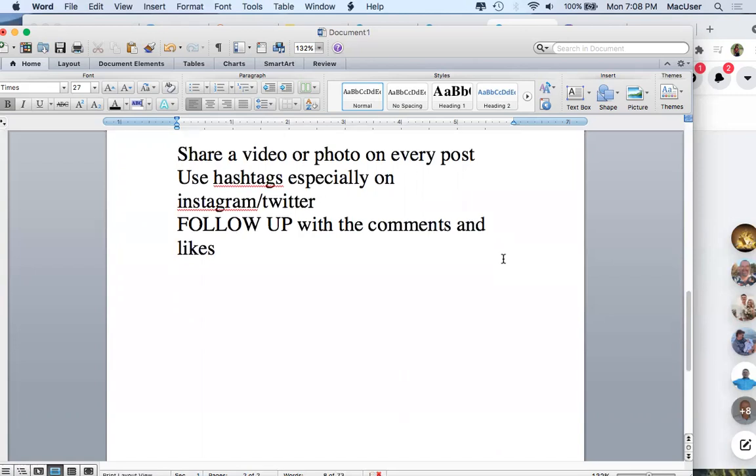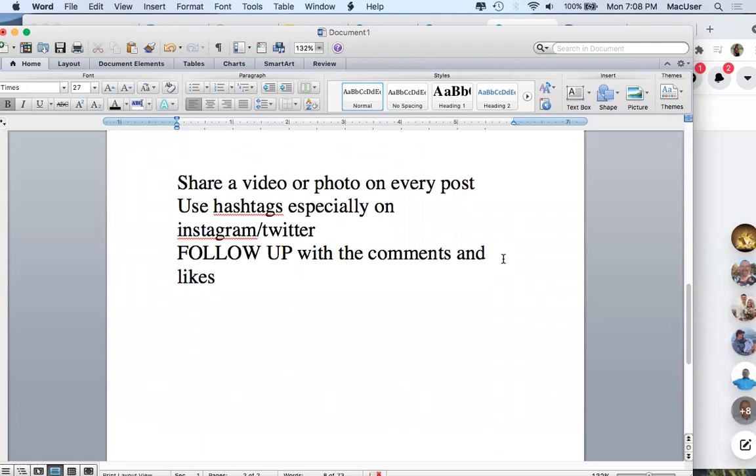Follow up with the comments and likes. You always want to follow up with the engagements that you get. It's really important because the fortune is in the follow-up, and you're taking your time to make a post to gather engagement, whether it's a comment on somebody else's feed or a post that you put out there on your own page. You want to follow up with the comments and the likes that people leave.